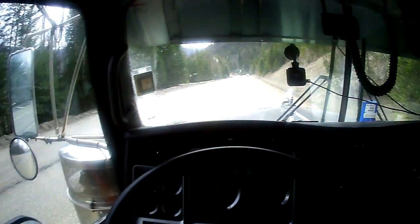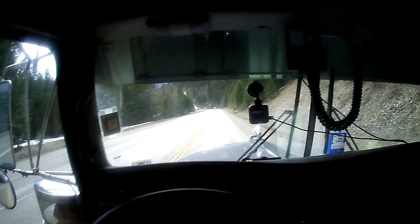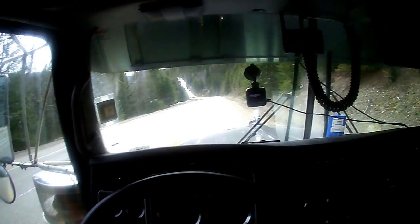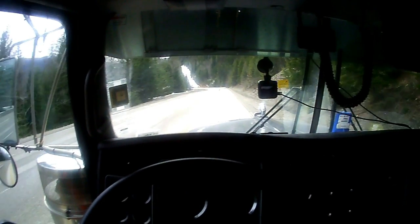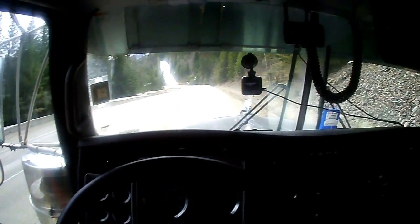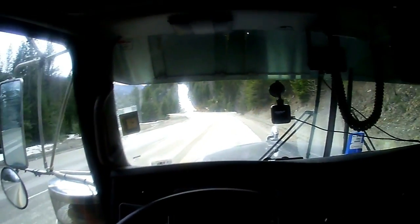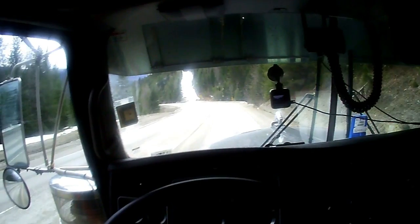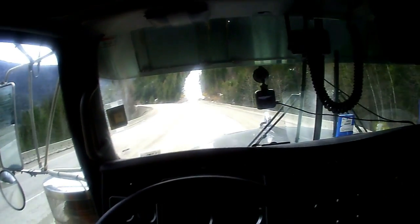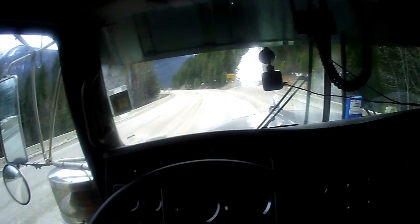Should almost be down to the bottom here because the snow's almost all gone. Here comes another runaway truck ramp. You see him. By the time you get down here, if your brakes are all gone, you better get in that runaway truck ramp because they might be scraping you off the road with a pressure washer. And everybody hurts, your family hurts, the customers hurt, the trucking companies hurt, everybody hurts when drivers don't take these kinds of things seriously.